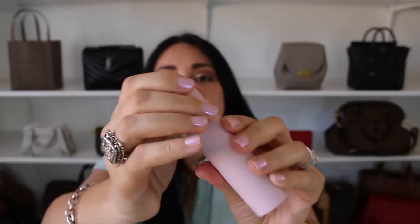So I decided to go for it in the smaller size, just in case, again, if it didn't work out with my body chemistry or if I didn't like it. And I really wish I would have gone for the larger bottle, because I am obsessed with this fragrance. It is amazing. I love this little case too. Very, very cute. I love the colors.